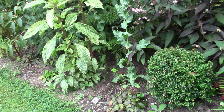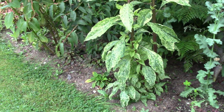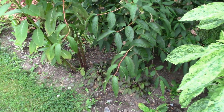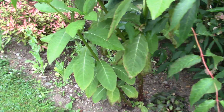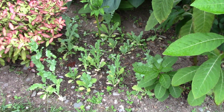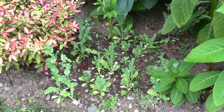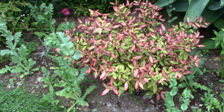I have nothing else in that spot, and the poppy is going to do well. In fact, all of the soil here was pretty much peppered with poppy seedlings, and I've removed a load of them. I left a number here in this spot because I didn't have anything else, and over here.